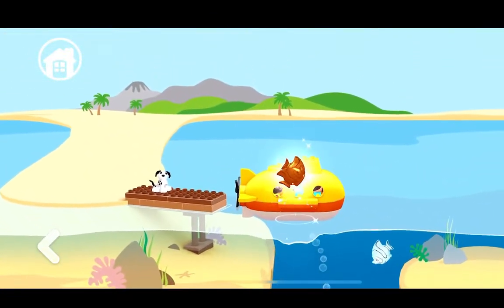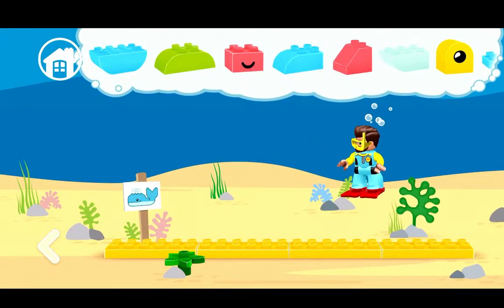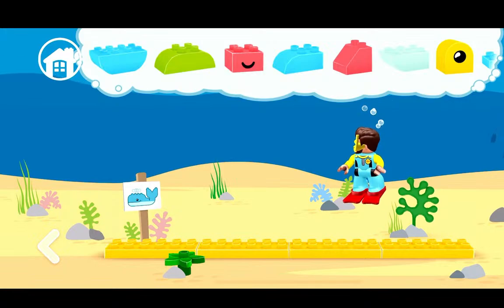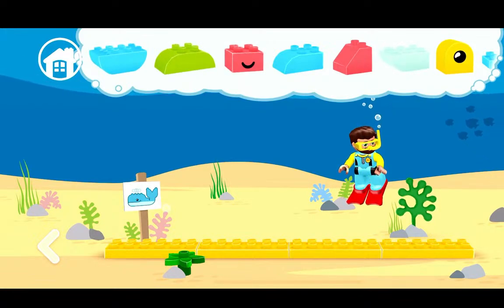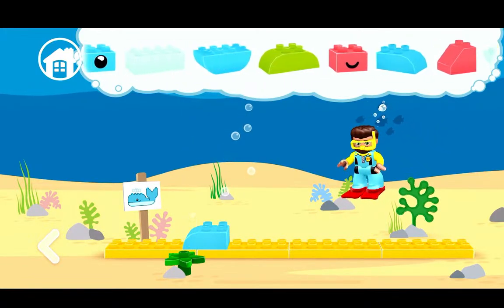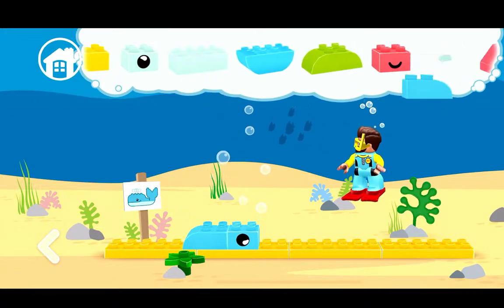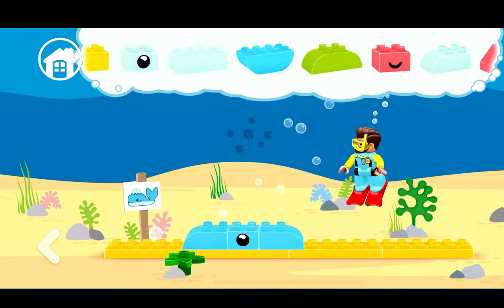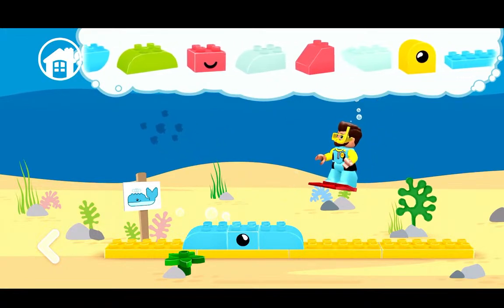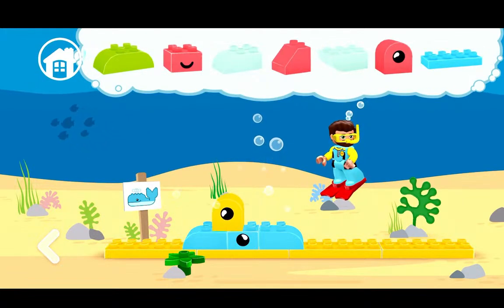Oh, here we can assemble a sea dweller from the details. Let's try. Okay, I take this one and maybe this one and this all blue. Maybe some yellow with eye. Okay, and one purple with eye. Super.